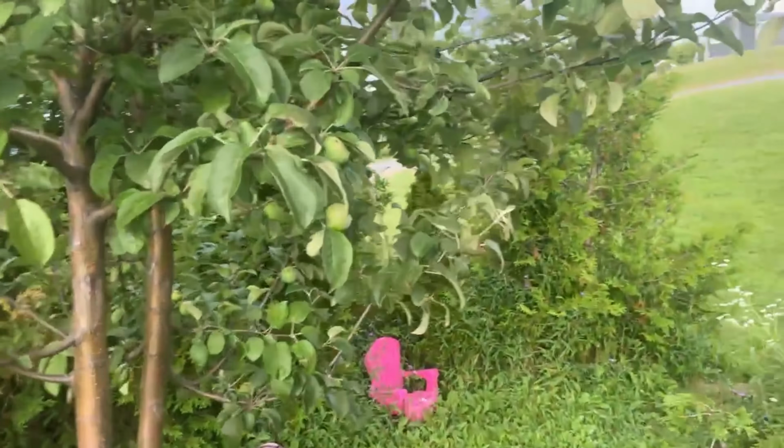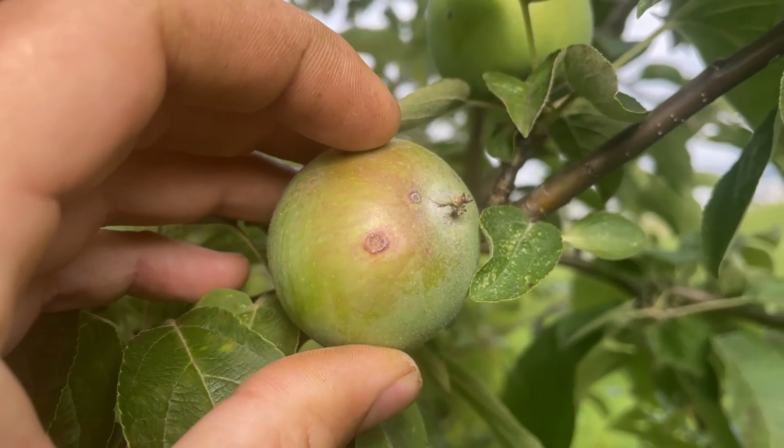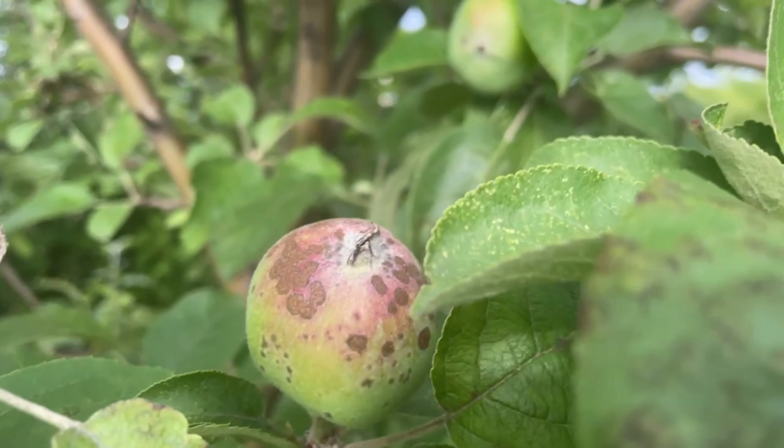The apples. There's something eating them. I don't know what it is. I'm gonna have a lot of apples. Hopefully half of them are gonna be fine, but as you can see, I don't know what's causing this. Is that something eating them, or is that an illness of some sort?